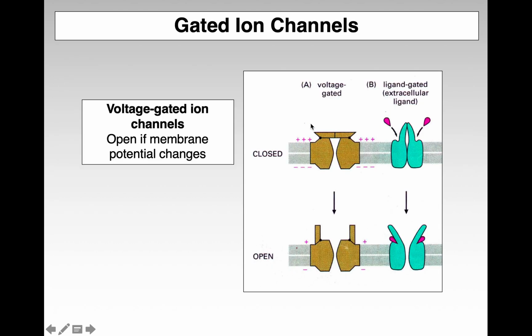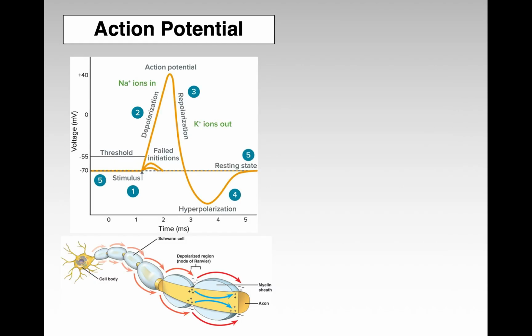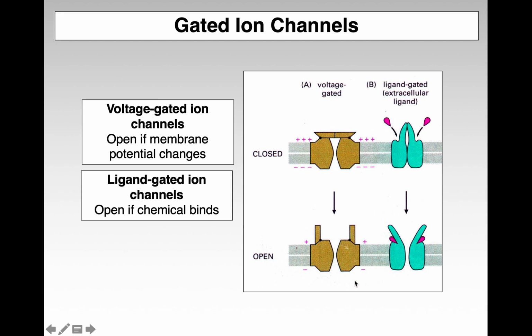Gated ion channels are really important for neuronal function. Just a reminder, we have what are called voltage-gated ion channels, and they open if the membrane potential changes, so these are driven by an electrical charge. Here, in a closed state, we have a voltage-gated ion channel, and we also have an extracellular ligand-gated ion channel, right? If the membrane potential is negative 70, nothing happens. However, when there is a change in that membrane potential, the voltage-gated ion channel can open. Remember, ligand-gated ion channels only open if another protein or chemical binds to them. So this is voltage-gated, and these are ligand-gated.